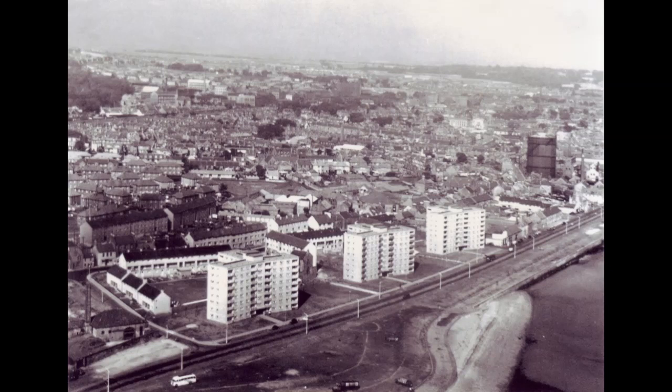Another change of theme, another change of angle, aerial view to start off with. What we see, of course, is more or less what the modern prom or esplanade, now called the waterfront, looks like.